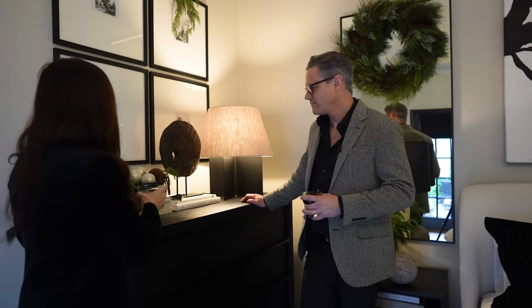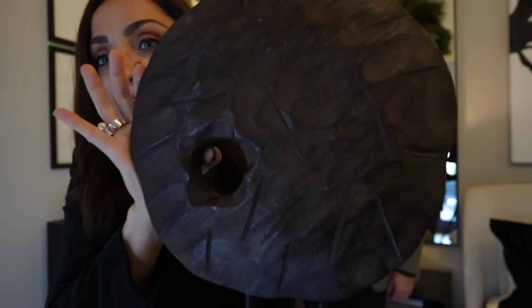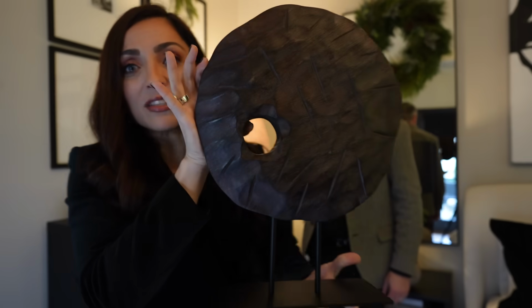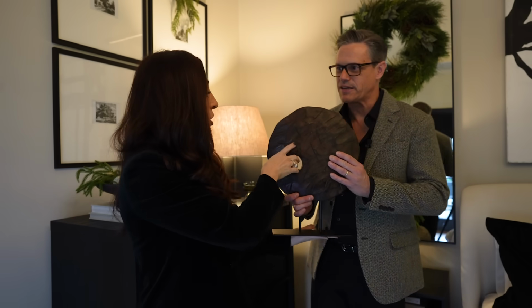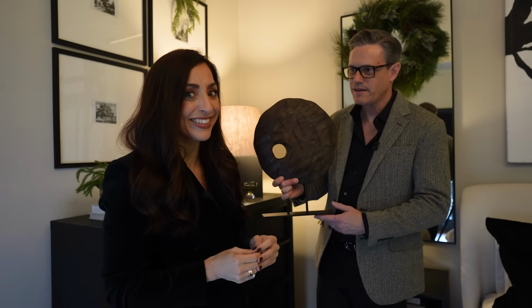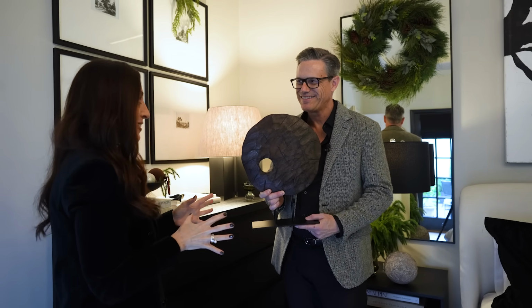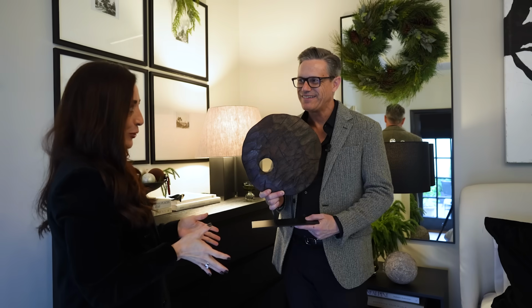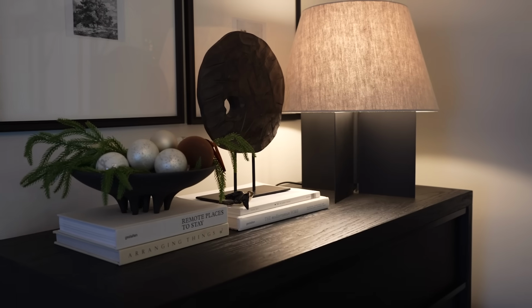Then we actually found this really cool piece. This is actually from Amazon, if you can believe it. It's got this amazing color in it and it's absolutely stunning. I would never guess this was from Amazon. No, I don't think anybody actually would. I think it's a really great find. Gorgeous. I do spend a lot of time scouring Amazon to find pieces of this caliber. But under $100. Wow. Easily, in fact, less than that.